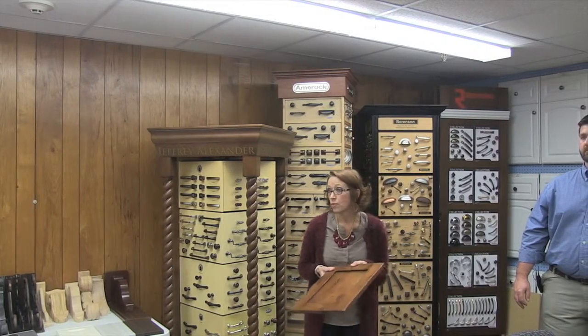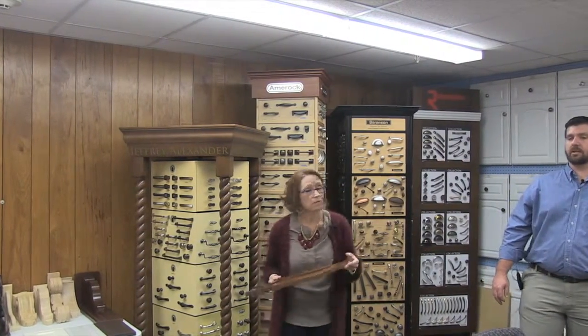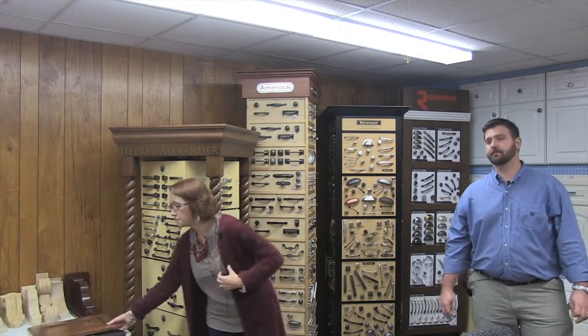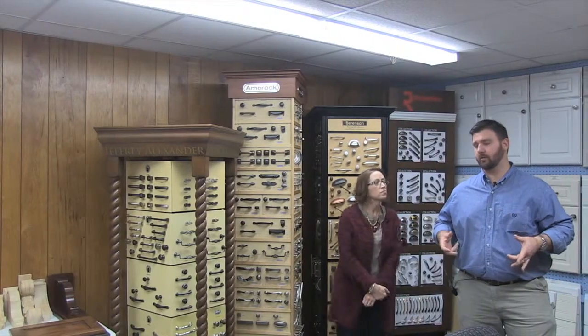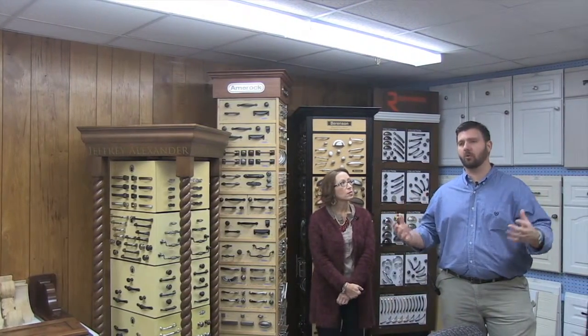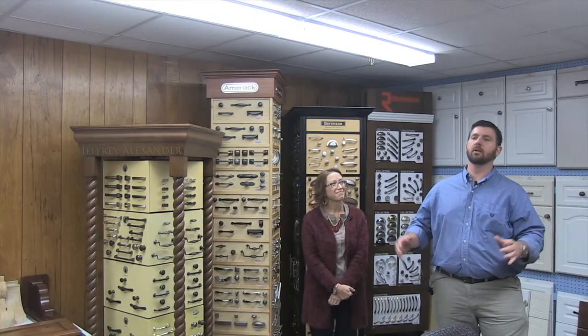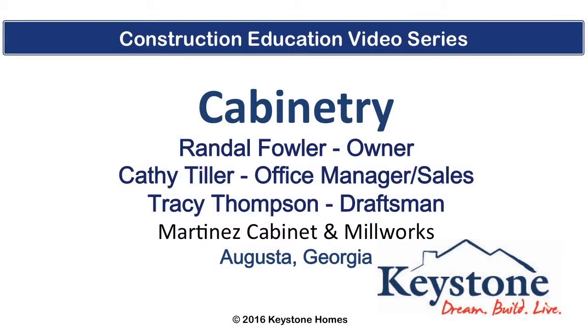What is the melamine applied to? MDF board? Or it's usually an MDF. It's an MDF board. Yeah. On the doors, it's an MDF board. On the actual interior of the cabinets, I hate to say the word particle board, but the density of it is a lot greater. It's a lot stronger. They have a lot more glue in it than your typical standard particle board.